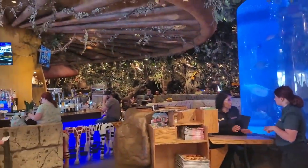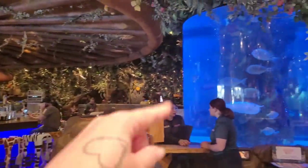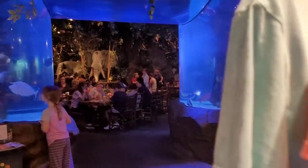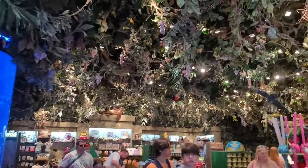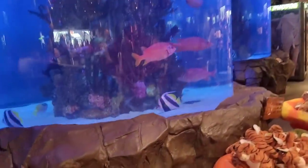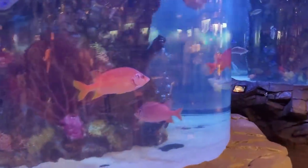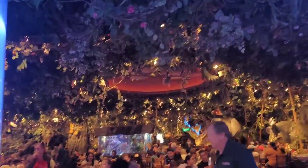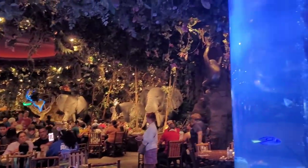But there's the inside of the restaurant. You guys can see there. Cool looking bar. It's got all the stuff happening in there. Big old elephant chilling in that way. All kinds of stuff. And then, again, I like the top. They got little fishies. Oh, actually, big fishies. There's some big old fishies. But the restaurant itself is really cool with the interior. It's like you're in the actual rainforest. So that part is pretty neat.